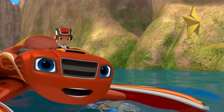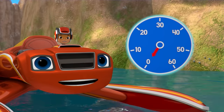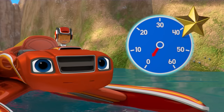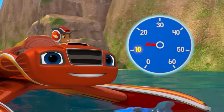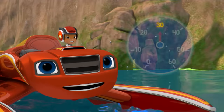Awesome! Activating Speedometer View. To jump over the red pirate ship, we need to go a speed of 30. Click the number 30. Great! Let's count by tens to 30. Repeat after me. 10. 20. 30.